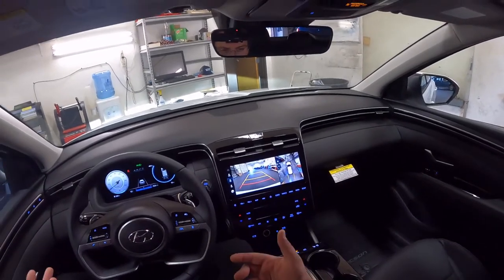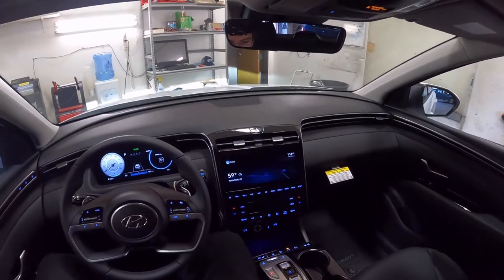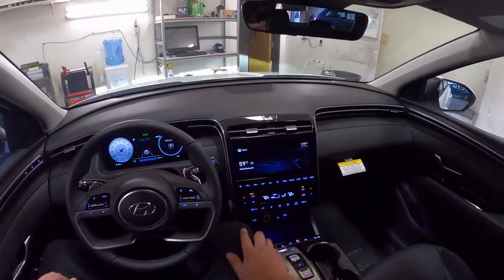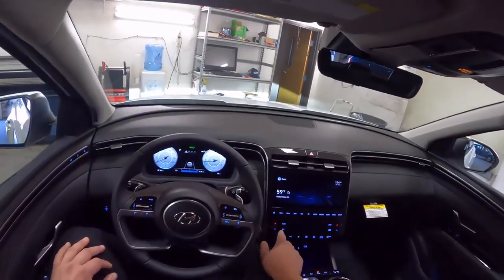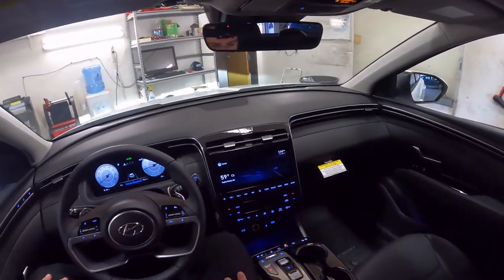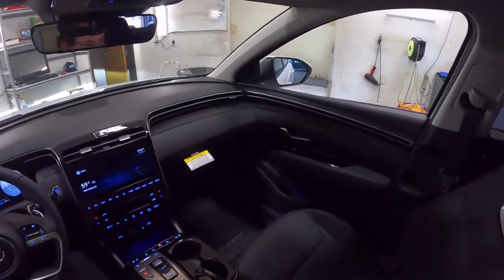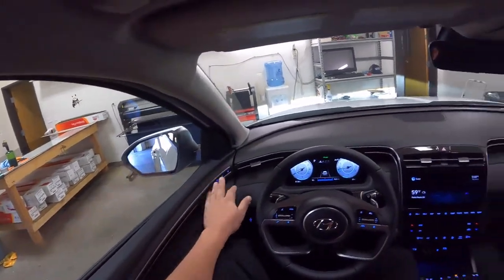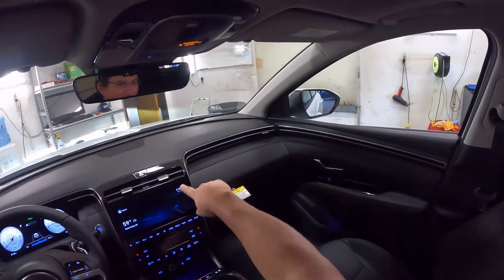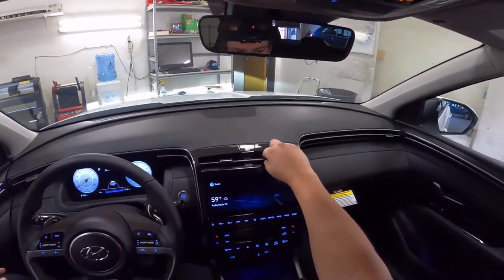360 cameras. I know this is common stuff on a lot of vehicles nowadays, but this is a base model Hyundai. Like, what the heck, man? I've had some really fancy cars that don't have anything like this. I said, this thing is living in the future. Real nice styling and stuff. The way the vents are integrated in with the shape of the dashboard, I kind of dig it.